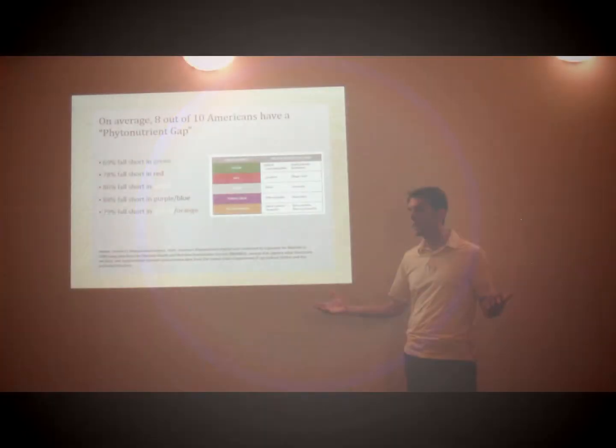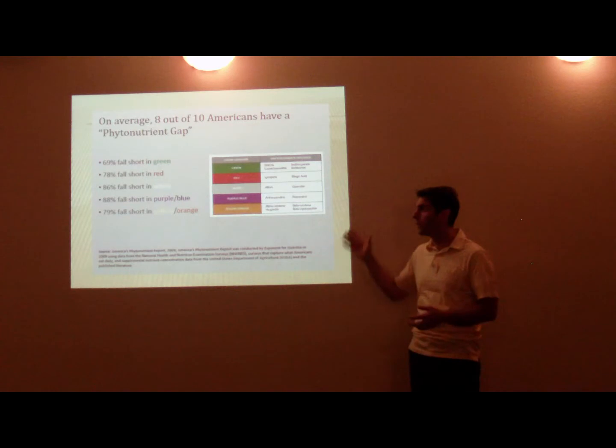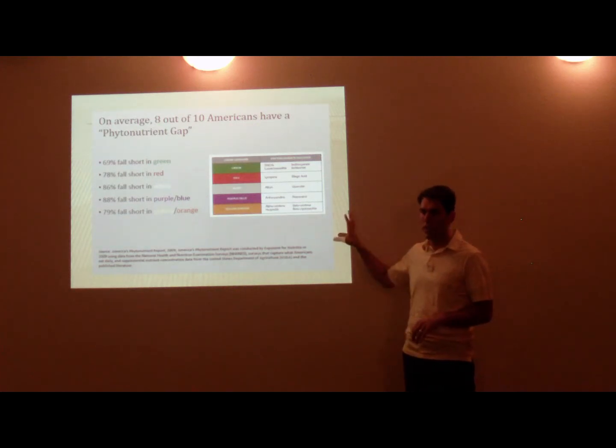There's so many other trace elements that we need that are just missing. So taking a multivitamin is good because you're gonna hit some of the gaps. But remember, fruits and vegetables, it's not just the vitamins that we're trying to get out of them. There's other chemicals in there that can be really helpful for us.